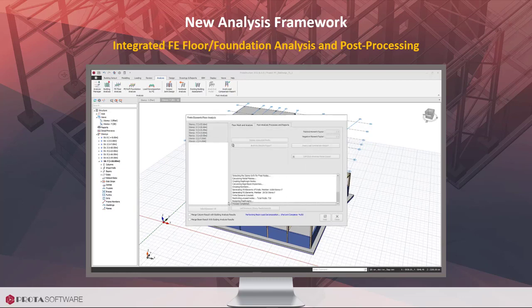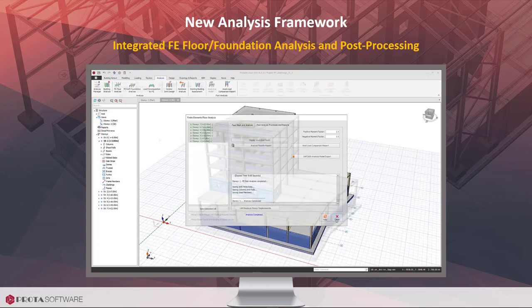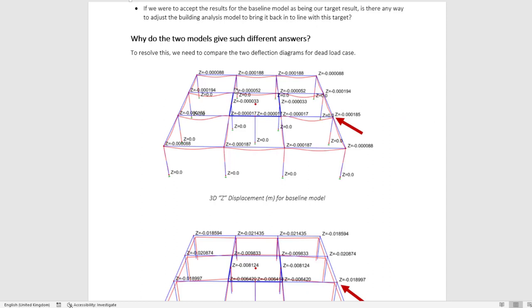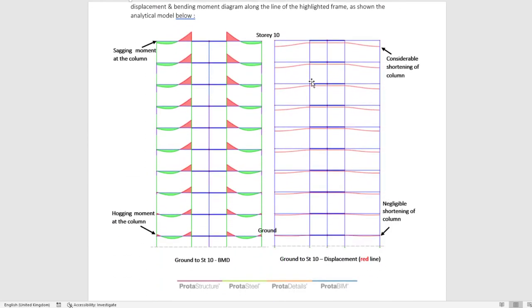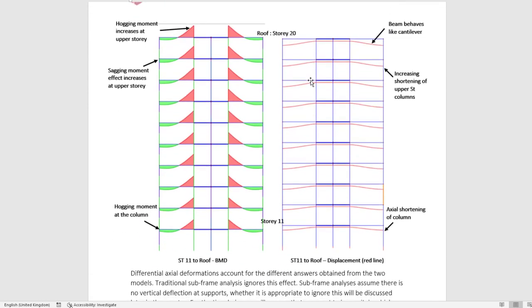Here we isolate the building floors and analyze them under vertical loads only. This approach may be preferred by engineers who want to design against vertical loads by approximating conventional methods using this short frame analysis model. This method helps eliminate the 3D frame effects caused by the differential axial deformations in a 3D building analysis. However, you should be comfortable that this approach is suitable for your building.